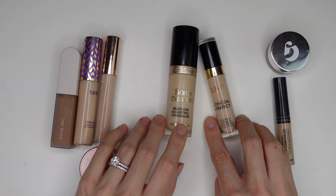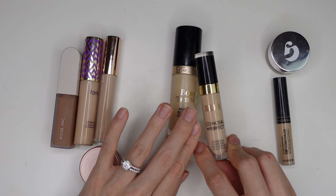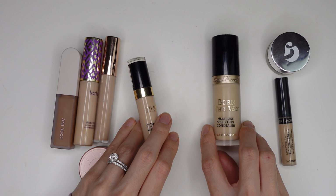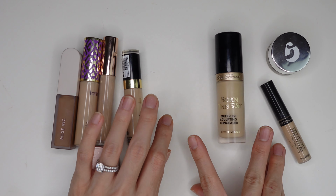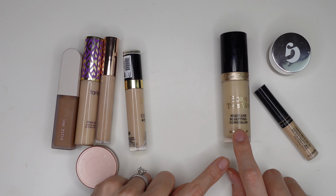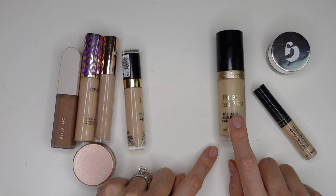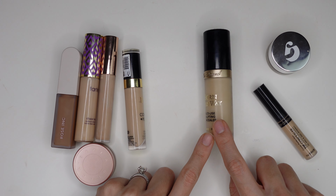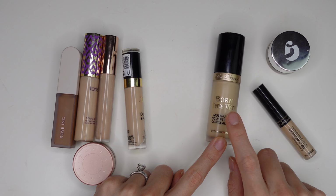I'm going to declutter the Milani because the undertone is not as good for me as the Born This Way one is. And I'm going to keep the Too Faced Born This Way, even though it's a little too light or a little too yellow for me. Because I'm thinking, since this is so full coverage, I could DIY a tinted moisturizer kind of deal with this product and some lotion, and I would be able to get good use out of this that way. Who knows?